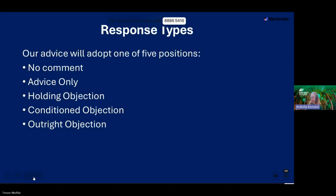So you'll basically receive one of these 5 position type responses, and we'll be very clear on which of these 5 response types we're using, and if there's any need for further information, we'll try and set these out very clearly at the start of a letter so that they're quite obvious. And similarly for conditioned objections, those recommended conditions will be set out clearly at the start of our letter.